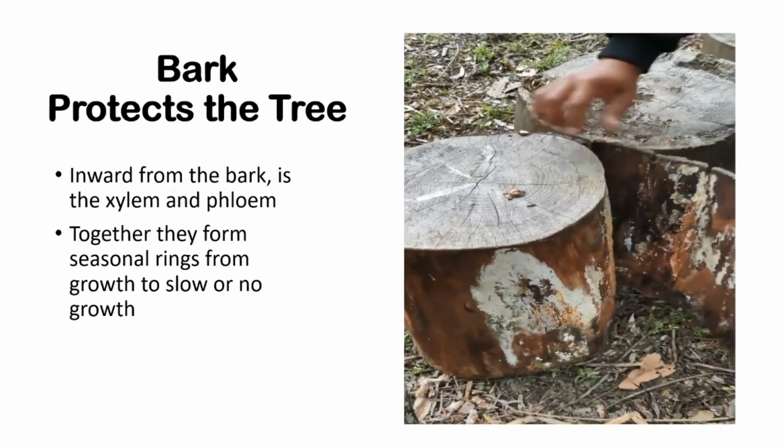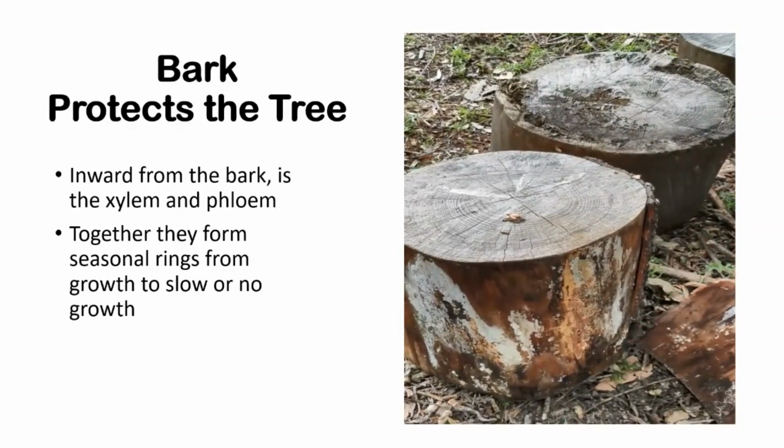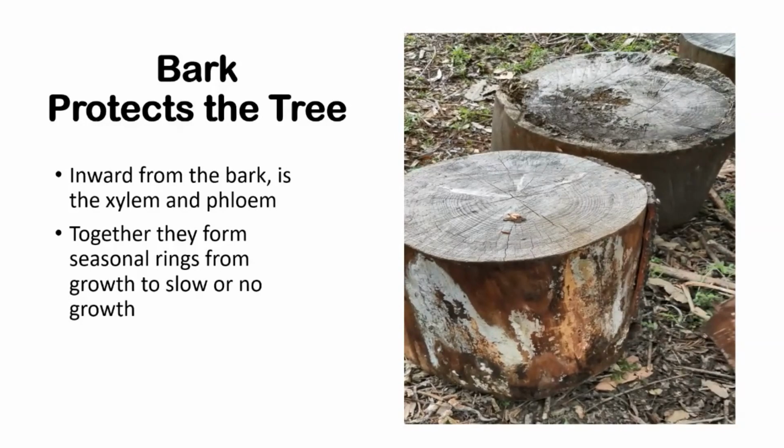You see the rings on that tree? Together, the xylem and phloem, that's how the water and the nutrients go back and forth. That forms the rings of the trees. So you can count the rings on a tree and find out how old the tree is. So that's kind of fun. All right, so this is a tree that was cut down. It was having some difficulties. You see from how easy it was for Art to pull off that bark.